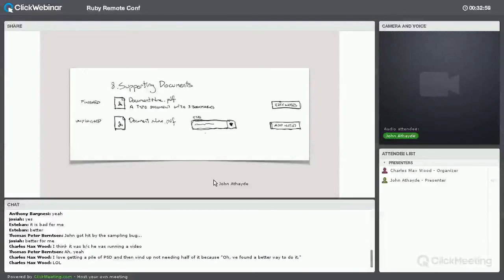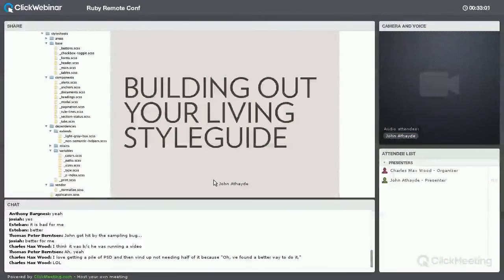So for us, we break things down a little OCD in SCSS files and then do a big merge with the application SCSS. This lets us get things in certain orders, and it also makes sure that our files don't end up being 1,000, 2,000, 3,000 line SCSS files where you're scrolling through looking for something.